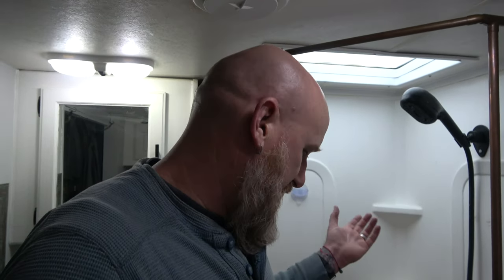We'd love to help you create something like this that adds a lot of personality to your camper and, of course, is very functional. I can stand in here. I can shower standing up, which is awesome. Everything works the way it should.